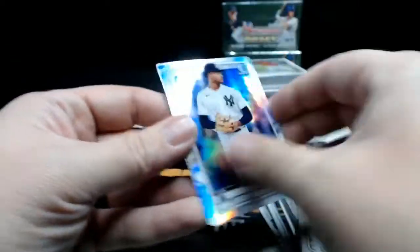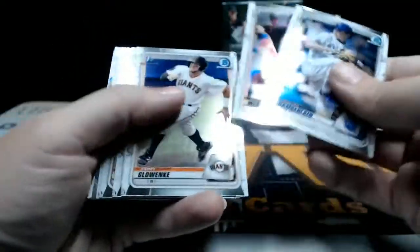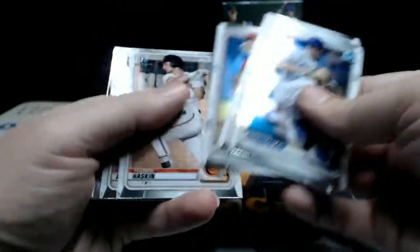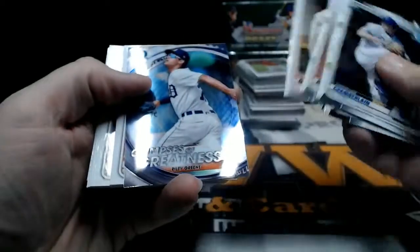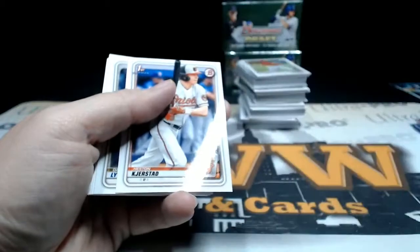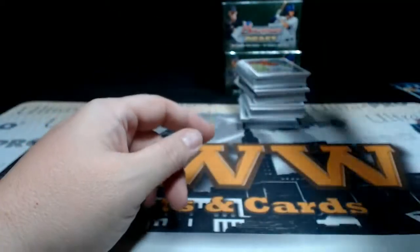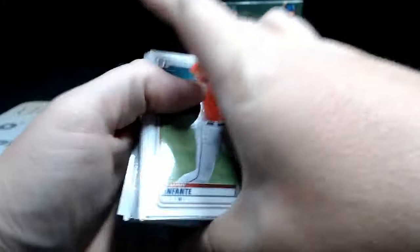Gill and Hall, refractors. Chamberlain, Westberg, Glowinski, Lodolo, Haskins, Murphy, and then glimpse of greatness, Riley Green. Not glimpse of greatness. That's wrong set. My bad. Slip of the tongue.